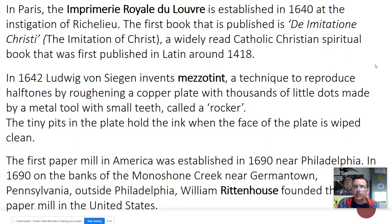The Louvre is established in 1640. Again, if you know anything about art, that is the premier museum in France. And it's been around, again, since 1640. And it's got a whole ton of stuff in there.